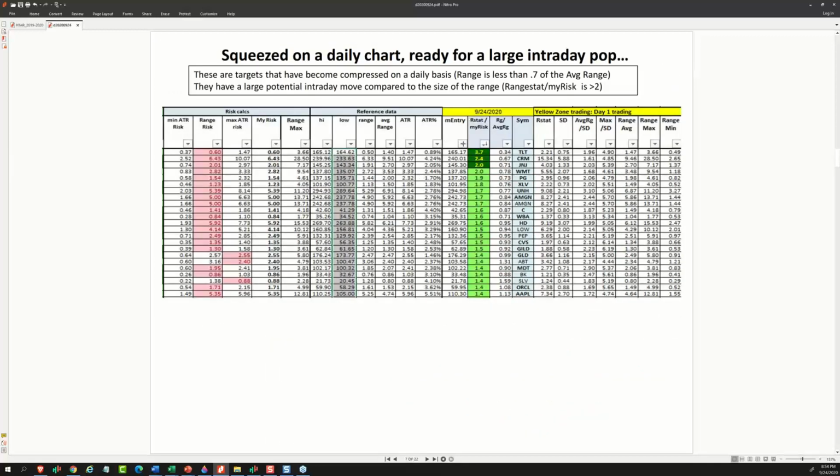Just a handful of daily squeezes. I think Treasuries was a solid gain today and low volatility, and that's feeling pretty stable right now, I would say.